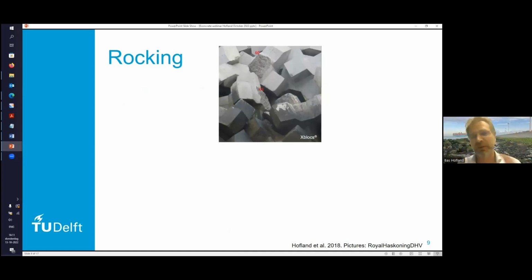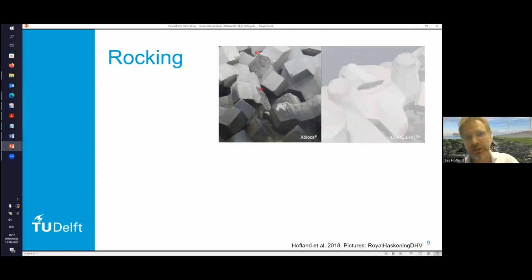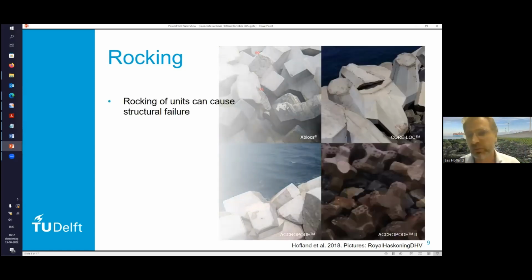So we made a nice measurement technique for rocking, but then the rocking is not a big issue anymore for the new placement patterns. And due to rocking, these cubes or the units can break. So here we can see that the leg of the Xbloc has fallen off. But of course, it's not only the Xbloc, we also see it with the Core-Loc, and we also see it with the Accropodes. When there's space to move, sometimes this unreinforced concrete can break.